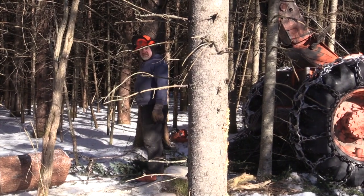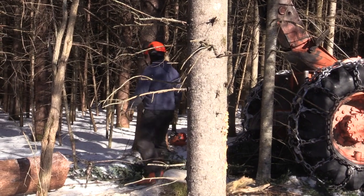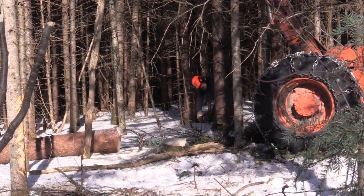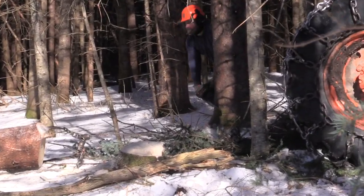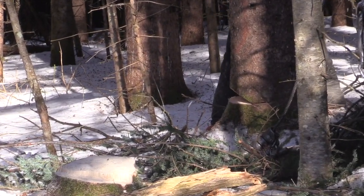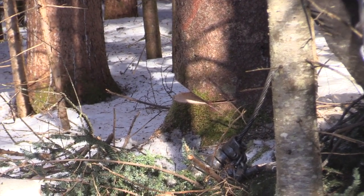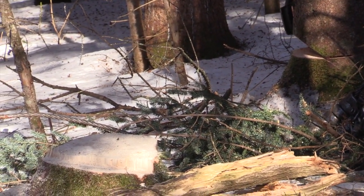Now, Don, I'm going to commit to cutting this tree here. So you might want to stand back a little bit. I will. So now he's going for that big tamarack tree. It's supposed to fall right on the other one. Jody is now cutting the knot. He got his knot cut, and now he's going for the back. That tree is at least 20 inches on the stump.